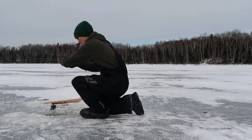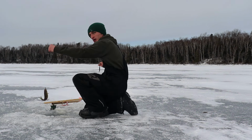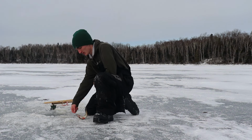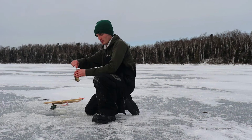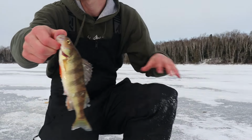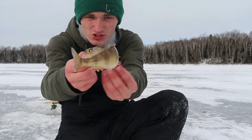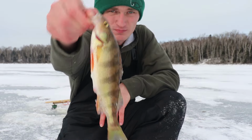Oh. There's a little something. Little yellow perch. I haven't caught any, but I've been kissing these all day. Jigging. Nice.